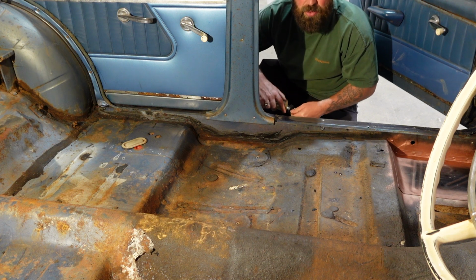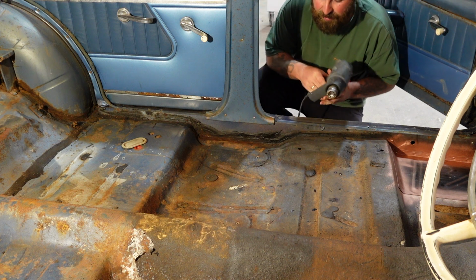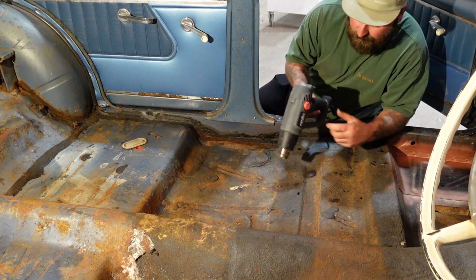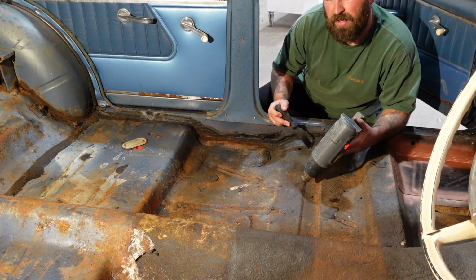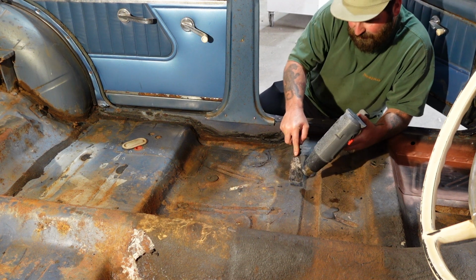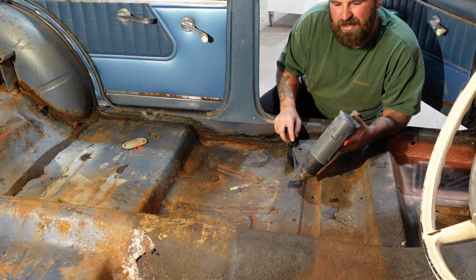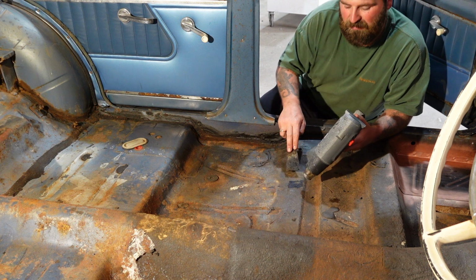So I did the other side with the dry ice. Now I'm going to do this side with the heat gun, see what I think is better. Which I think is going to be the dry ice, because this is pretty messy. You've got to heat it up pretty hot for it to come off clean, and then you still have to clean it up a bit, whereas that, it's pretty good.